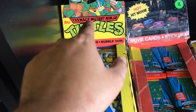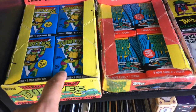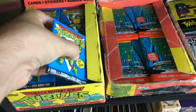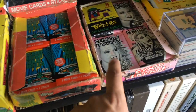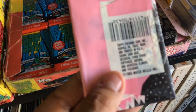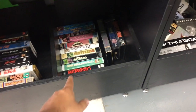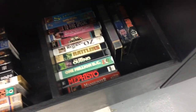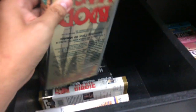And then below that, you have some Teenage Mutant Turtles cartoon cards next to the movie cards. Wow, that's fantastic. One stick of gum. That's so cool. I may just get one, just to get the old gum in it. That'd be funny as hell. And Cyndi Lauper cards too. This is some older gum from 1985. I should eat these. Now here's a bunch of VHSs, and I know I love those. Let's see what they got down here. That's a cut box though, that's still pretty rad.